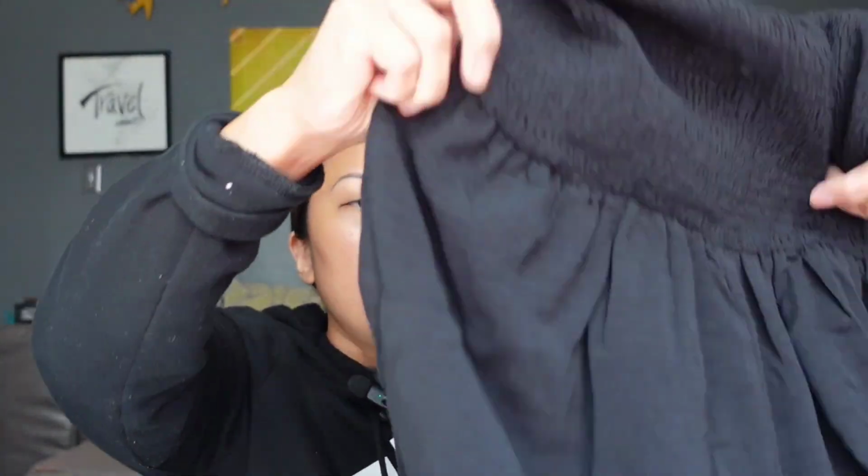So this one was, let me check the price. I got it from a brand called ASVID. I paid $10.55, which isn't bad. And I got a size large, but it is very short, so I wouldn't wear this on its own. I would wear it paired with the other item. I'll show you the other item that I learned to pair it with.